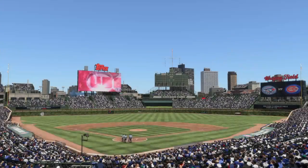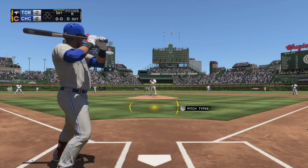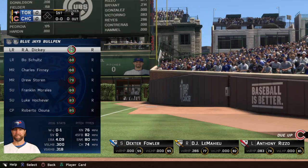Doesn't get much better than this. Afternoon baseball from Wrigley Field in Chicago. Today, it's the home opener for this new season between the Toronto Blue Jays and the Chicago Cubs. These two should provide some big-time fireworks. First pitch is coming up.